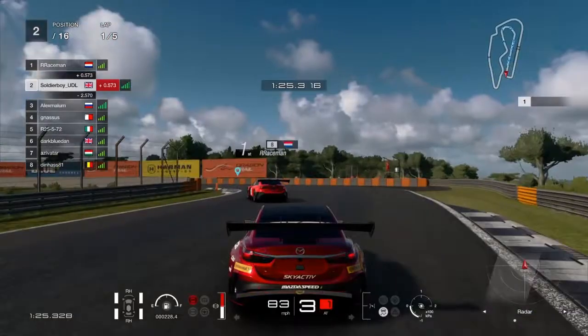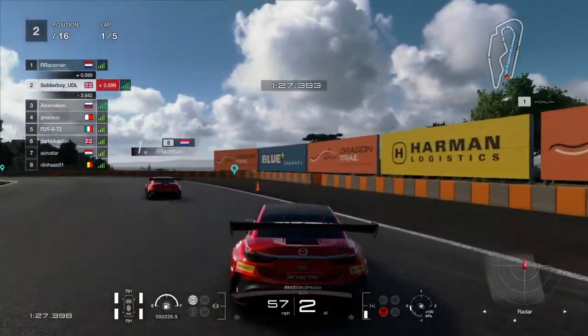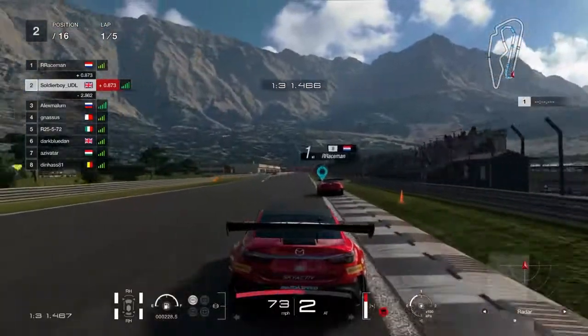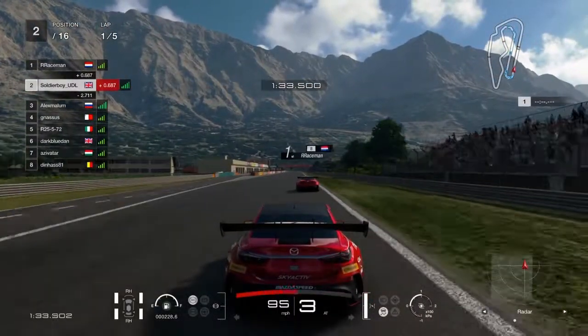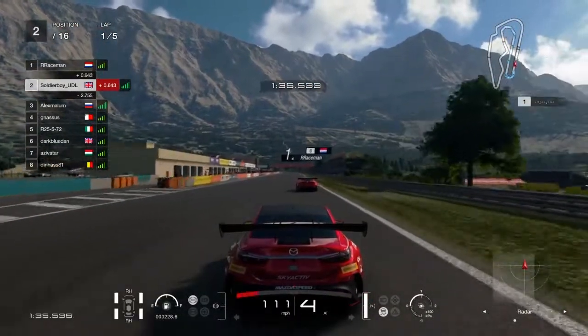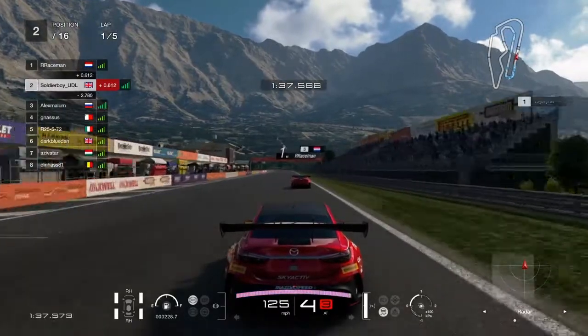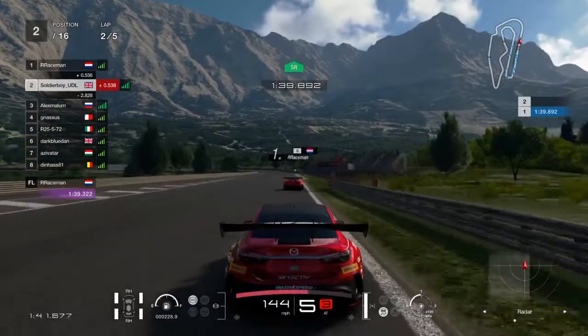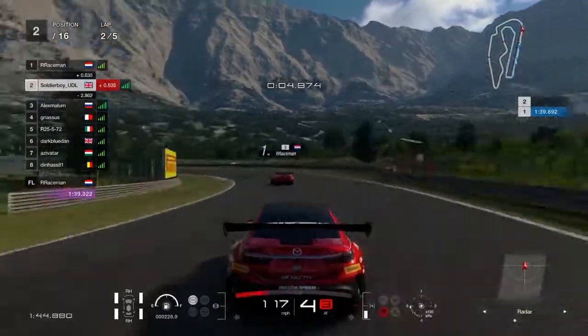I think it makes 1:33.8, which is about 3.8 seconds off the top times in the world. One thing we will do though, so we're in second place at the end of the first lap. We are going to speed this race up, mainly because nothing happens. So we'll fast forward now.